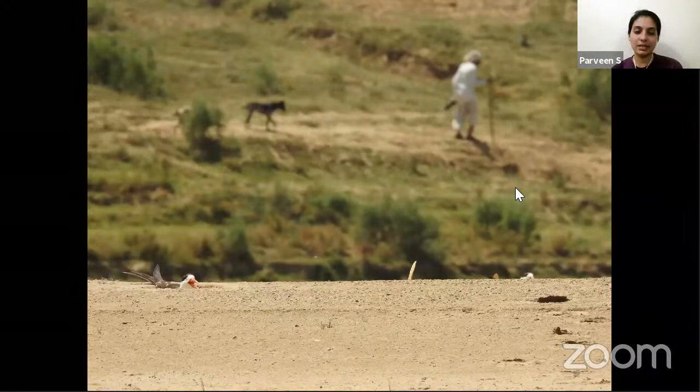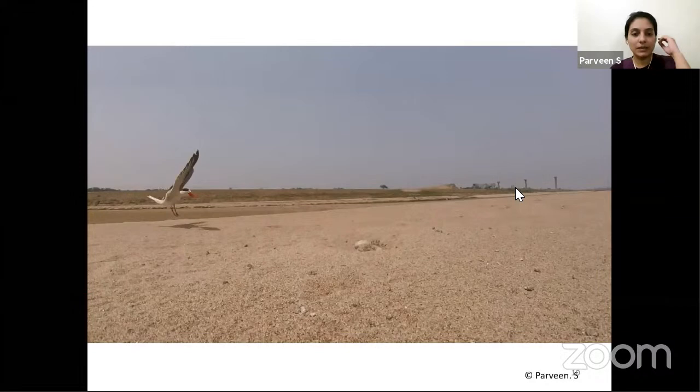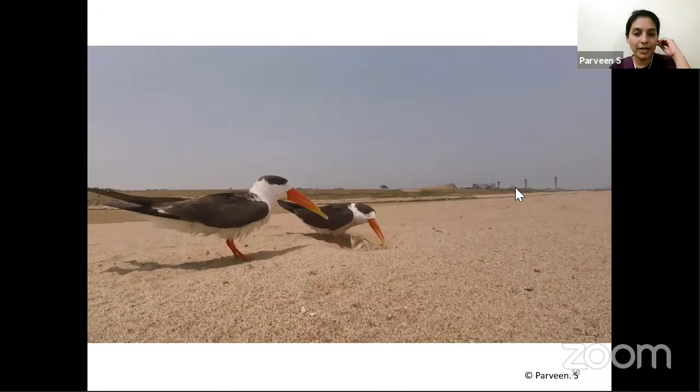So I'll just run a small video to show how these birds are actually nesting on the sandbar. This is a video of an Indian skimmer. I'm talking about all riverine birds, but the focus of my study was one species, the Indian skimmer, in this landscape. So if you see over here, there's an egg and a chick hatched out in the nest and parents attending the nest. You can see the belly, they have wet it with water.